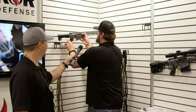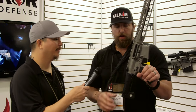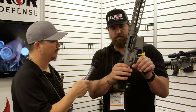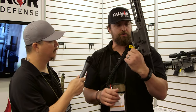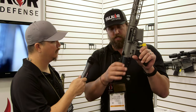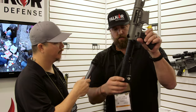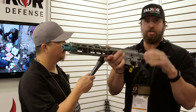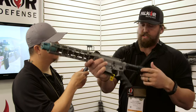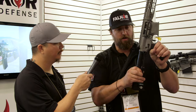This here is basically a modified Blitz. Our Blitz comes with a minimalist Mission First stock, but this one, again, fully ambi controls, has our Optimus PDW stock. A lot of the PDW stocks, what happens is you end up losing your cheek weld. And this one, as you can see, you don't lose that. You don't have angry little rods punching you in the face or a meat grinder back here that's going to tear you up when you're shooting.